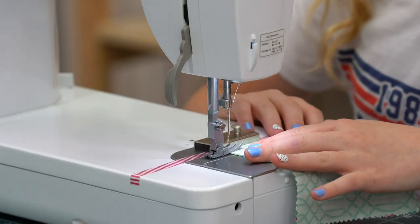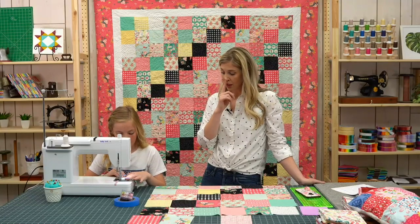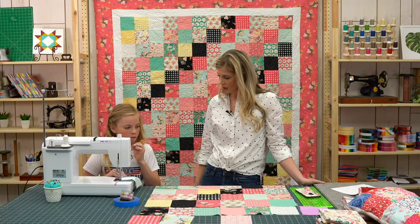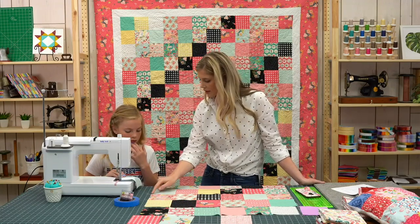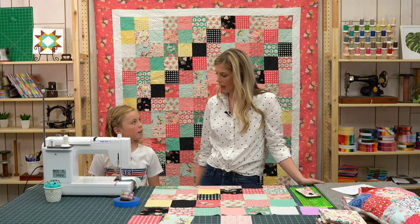Did you find the pinked edges tricky when you're doing this? That's a great question. The little spiky parts on there are called pinked edges. No, I don't think so either.